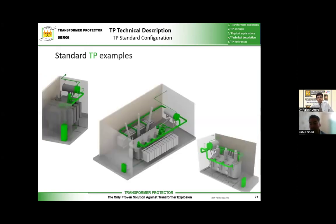A few of our designs, although we have several designs, purely depend on how your transformer is designed, which allows us to design our system. We are a customized design system, right? And for each and every transformer, of course, if the same transformer is there, we'll have the same design.